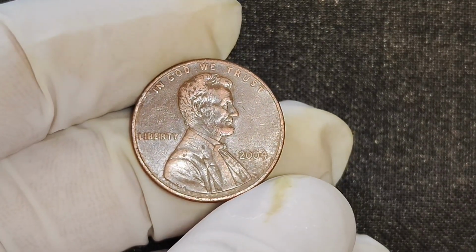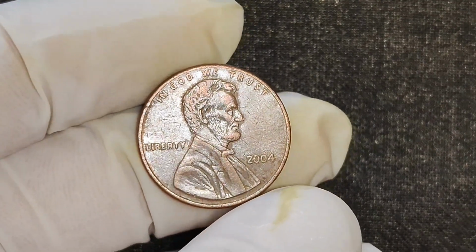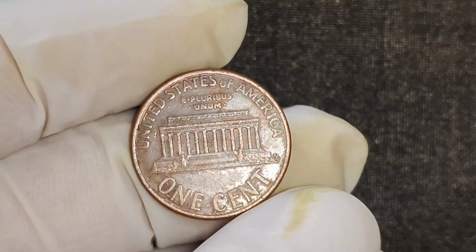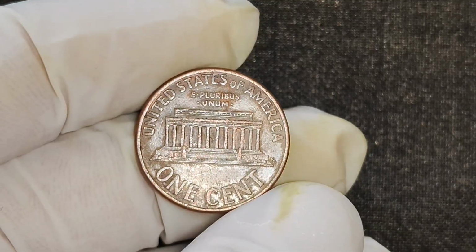If you've got a 2004 penny with no mint mark, you could be sitting on a small fortune, or even a big one. You've got to inspect your pennies, be patient, and, most importantly, know the value of what you're holding.